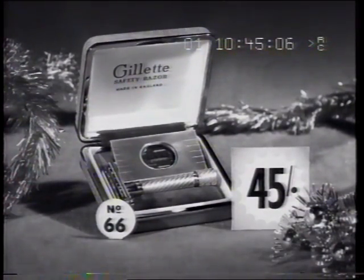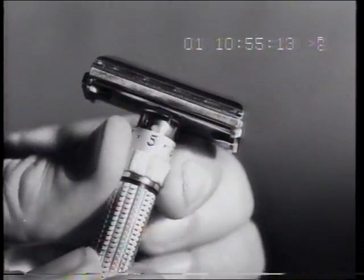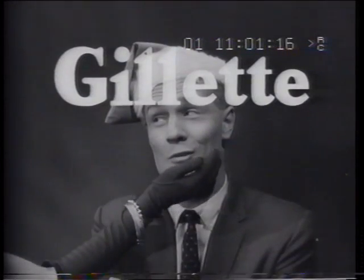A heavily plated one-piece razor and blue blade dispenser. And just arrived from America, this magnificent Gillette adjustable razor at £7, 10 and 6. This razor has 9 precision adjustments to suit every skin condition. This Christmas, buy him Gillette, the only way to get a real man shave.